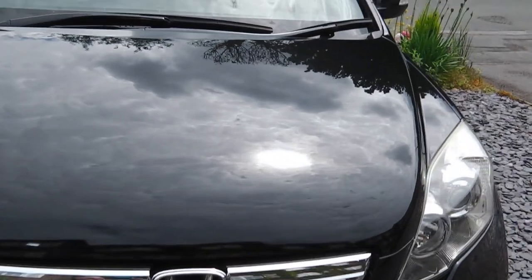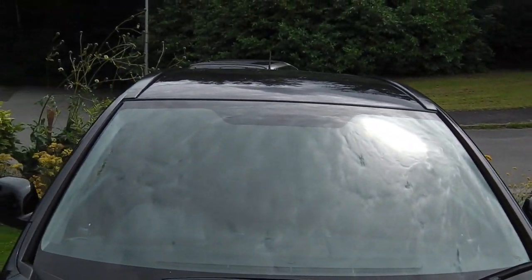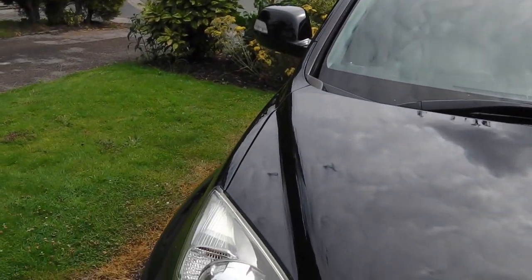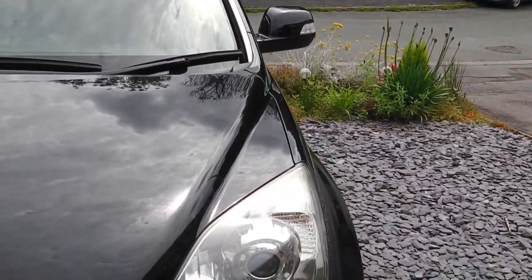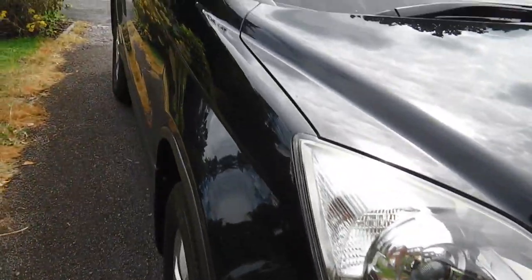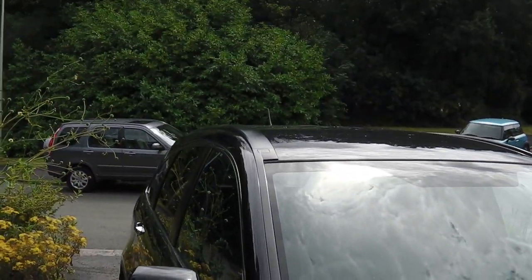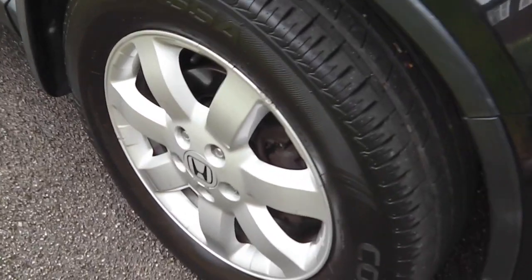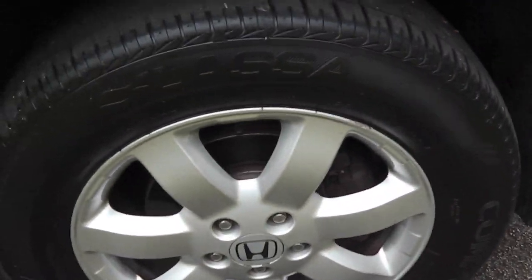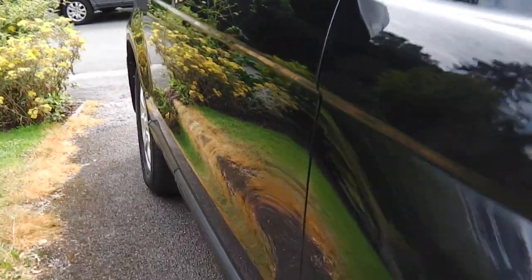So taking in the bonnet and the roof, the car's done 89,000 miles, 3 owners plus myself. It's got 5 MOTs with Honda. It's got 3 services with Honda. It looks like it's just had new discs and pads all the way around. Taking the line of the car down there.